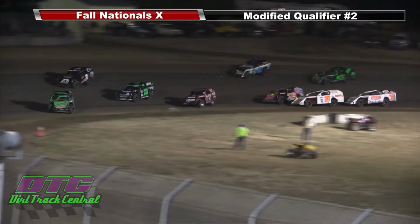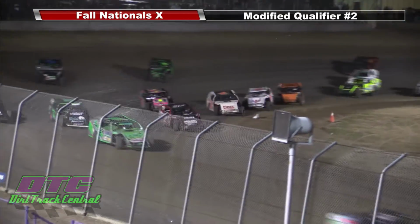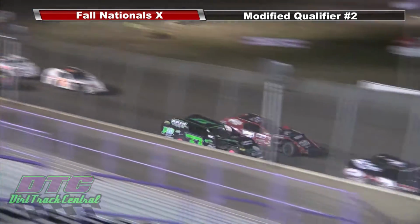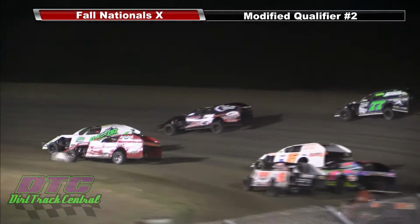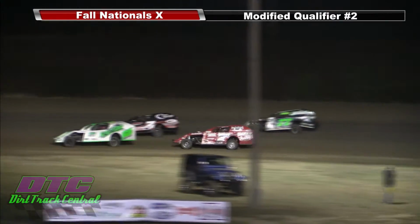3-car battle for the number 3 spot. Give it to the 747 of Corey Birch. Corey Birch up on the outside. Field will race them on down. Caution is out. Yep.